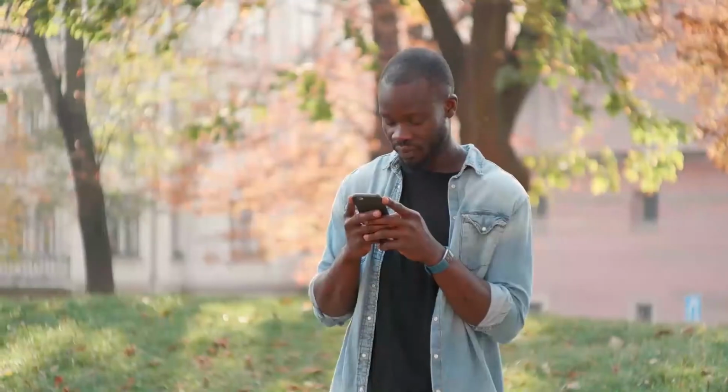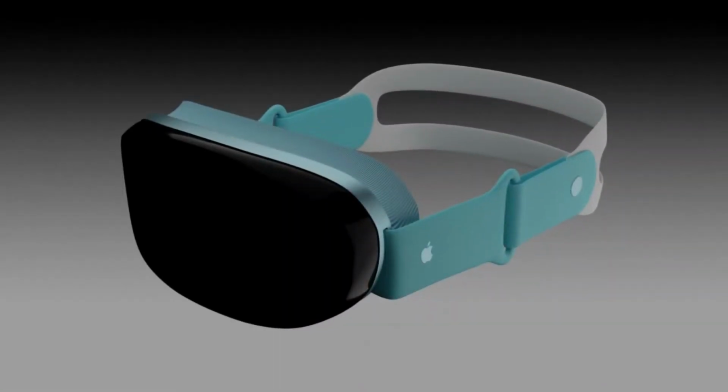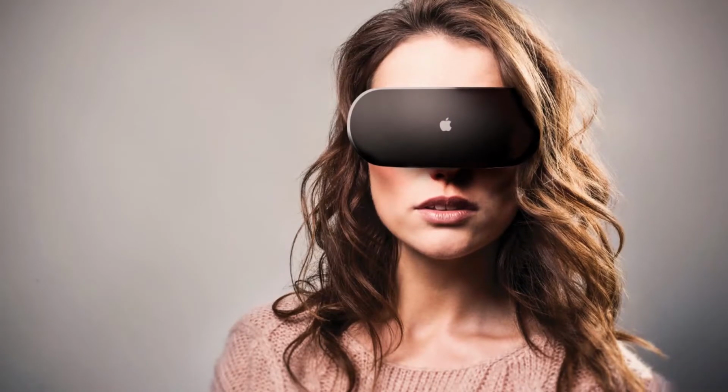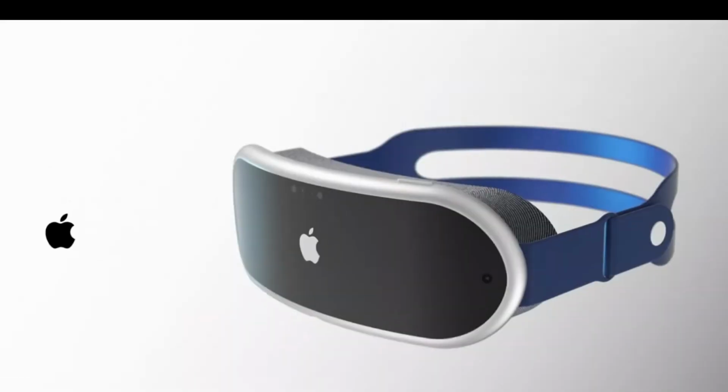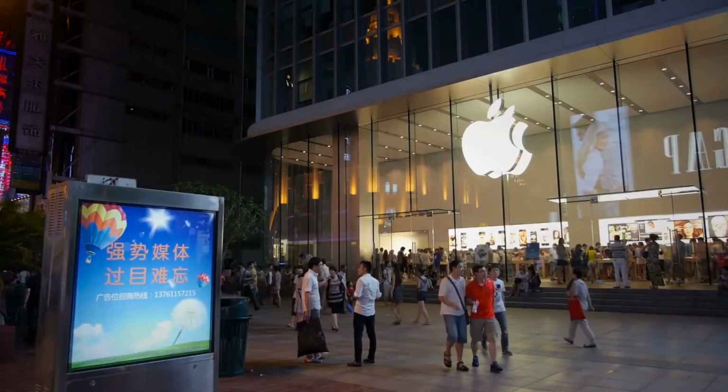Price. Now, to roughly estimate the price, $3,000 should suffice. The product will definitely not be aimed at general consumers, but at content creators and developers in the field. The company expects to sell one headset per day after its release and make a profit of $7 million to $10 million during its first year of availability.